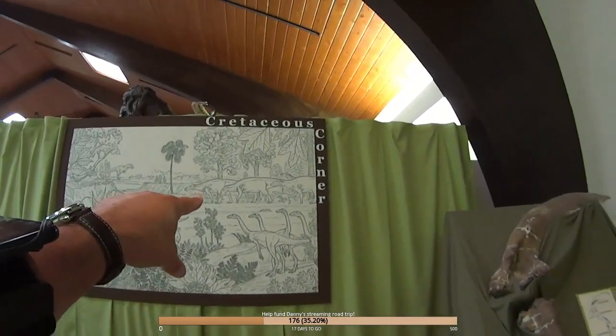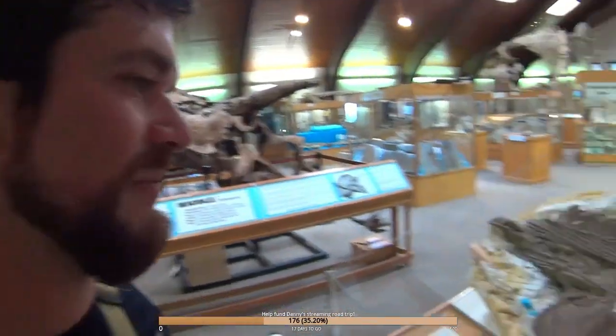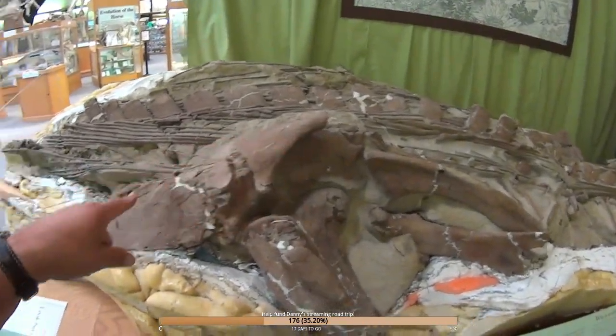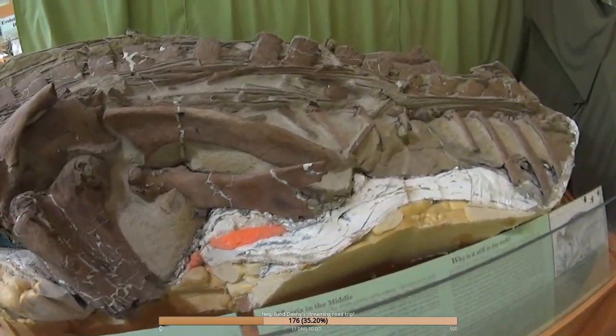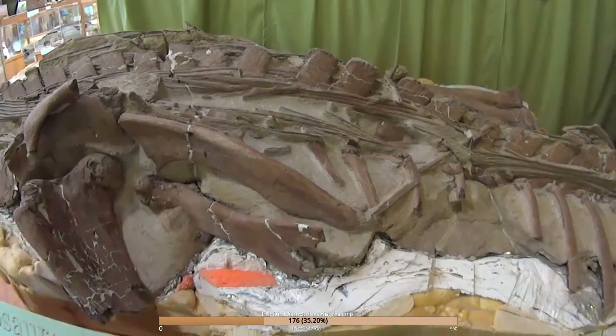But those guys, the duck-billed dinosaurs, Edmontosaurus, grow to be the largest dinosaurs in the Hell Creek. They get even larger than T-Rex. So this right here is a juvenile. You can see there's her hip right there, her ilium. There is the femur going down. Here's the scapula right here.